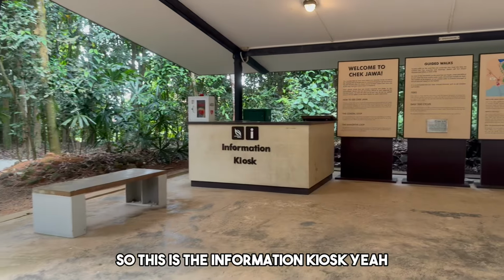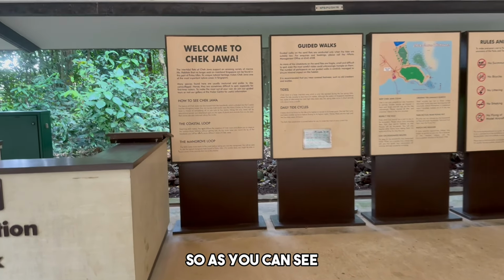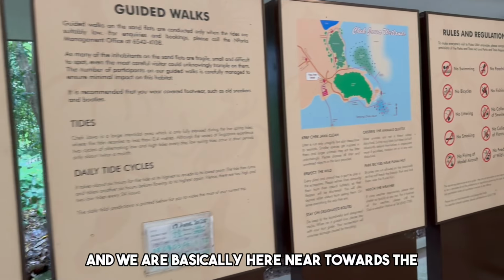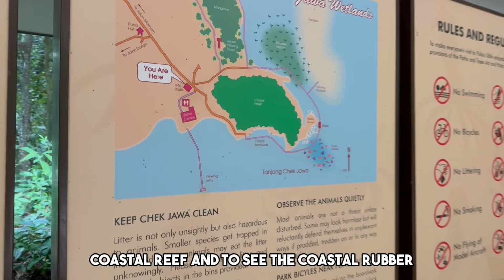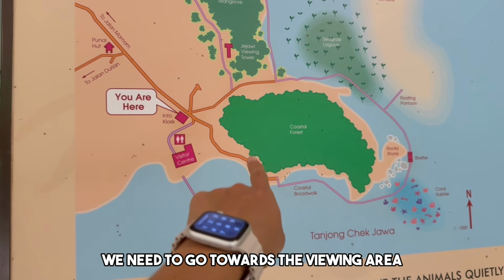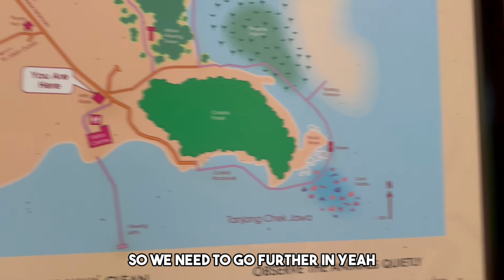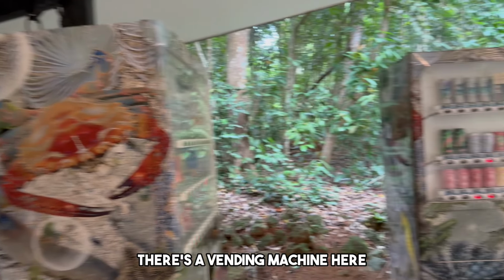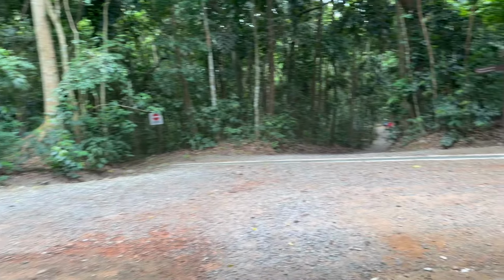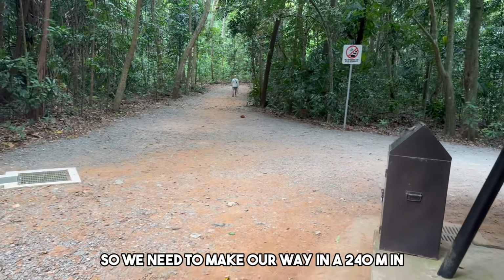So this is the information kiosk. Yeah, sorry. As you can see, there's a lot of history of the Chek Jawa, and we are basically here near towards the coastal rubble. To see the coastal rubble, we need to go towards the viewing area, which is right around here. So we need to go further in. There's a vending machine here if anyone wants a drink. So we need to make our way in, 240 meters in.